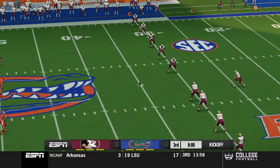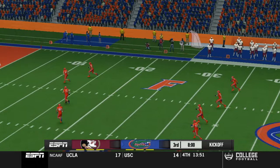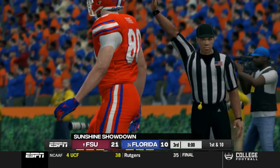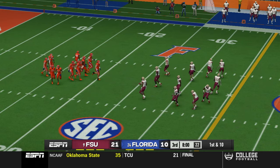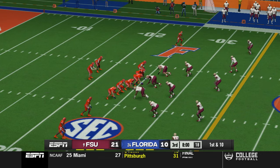Welcome back, everybody. Second half action about to begin. Nice kick, plenty of distance. This one's going to be down in the end zone for a touchback. There's got to be some sense of urgency to this offense right now. They don't have the luxury of wasting drives if they want to get back in the game.